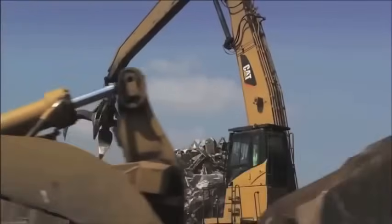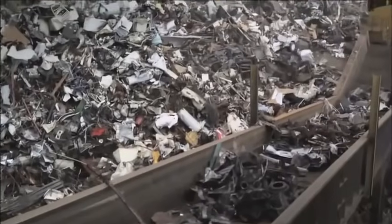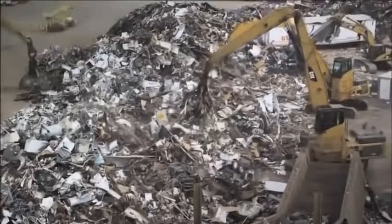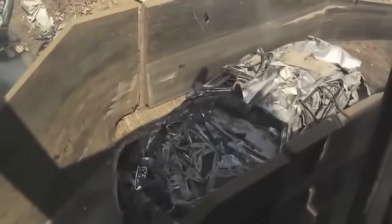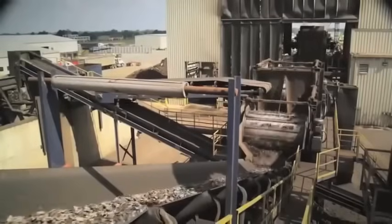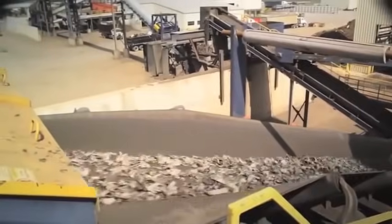OmniSource collects and processes ferrous scrap and non-ferrous scrap at more than 70 facilities around the country. Here at one of OmniSource's 5 facilities in Indianapolis, a gigantic shredder reduces entire automobiles and other large pieces of scrap into smaller sections that will fit into the flat roll division's electric arc furnaces. After the scrap is shredded, giant magnets separate the ferrous materials from the non-ferrous.